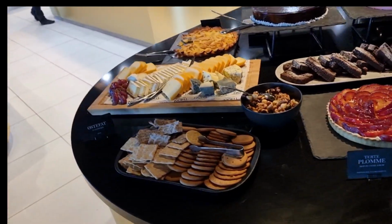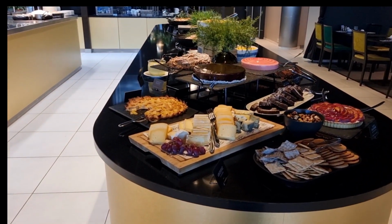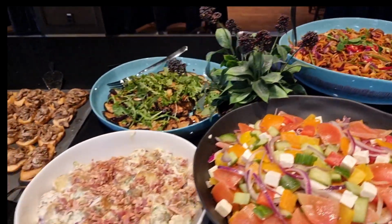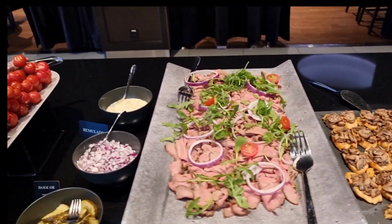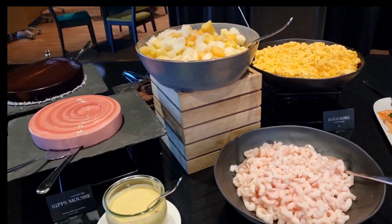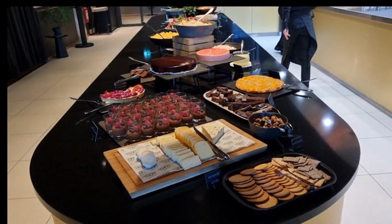Dessert also here. The whole buffet. Different kinds of vegetables. Roast beef. Smoked salmon. Shrimp. Different kinds of dessert. The other buffet.